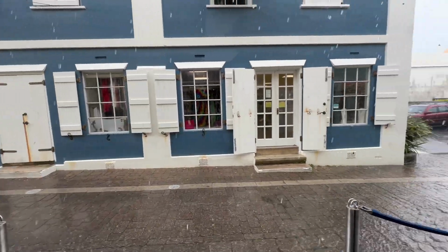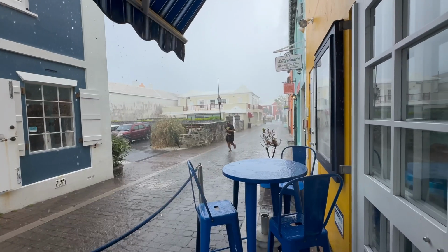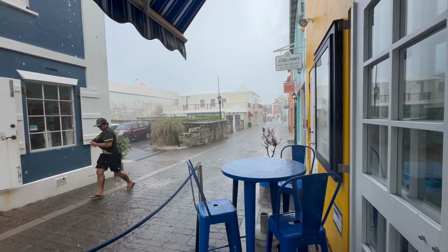Out front, people were ducking for cover. No matter how fast you run, you're still gonna get wet.